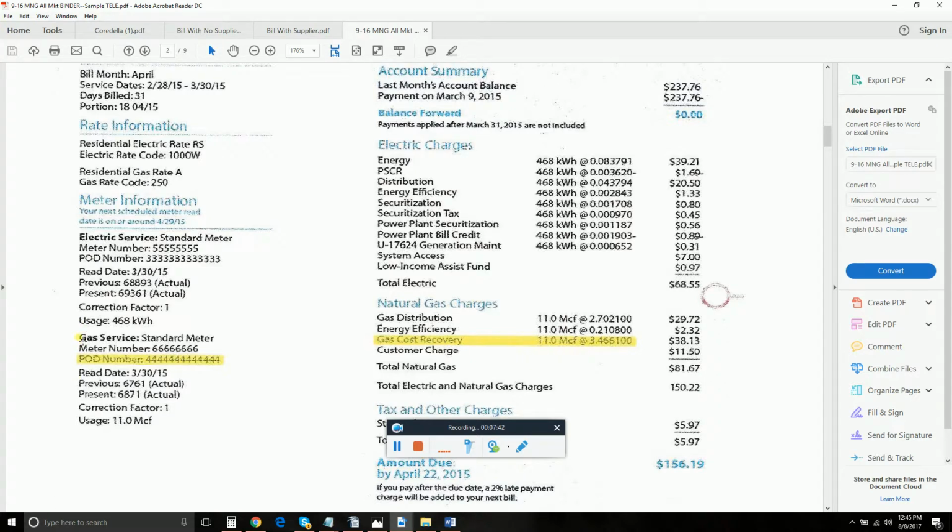When enrolling a Michigan gas customer, please be sure to obtain their gas POD number, not their electric POD number, as we do not service Michigan electric, we only service Michigan gas. So always make sure to obtain their gas service POD number. See the second one. There's electric service POD and gas service POD. The one that we need is the gas service only. We cannot enroll the electric service.